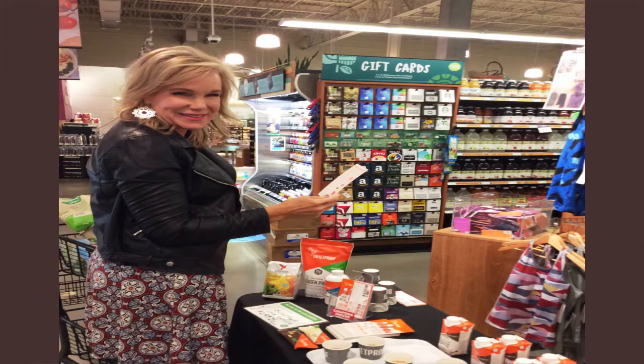But today, like I said, I was actually in Whole Foods, and there was this product, and I'm going to show it to you. It is called Bulletproof Coffee. There was actually the Bulletproof Coffee and the bars, and I'm going to do a little review on both of them today.